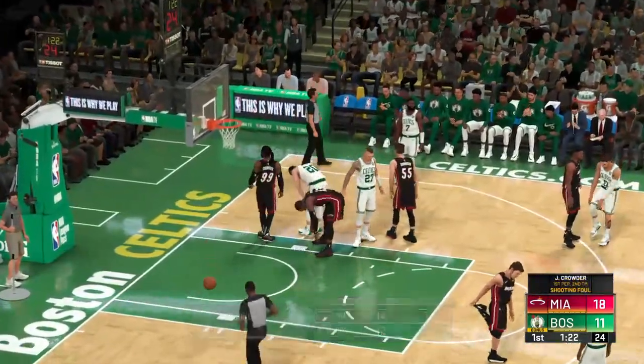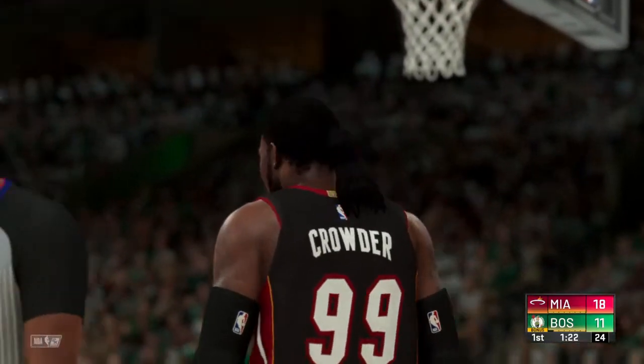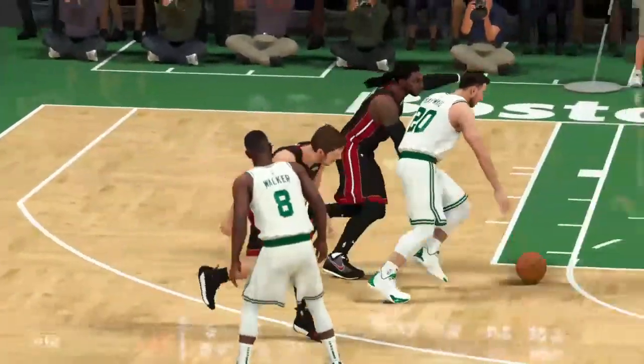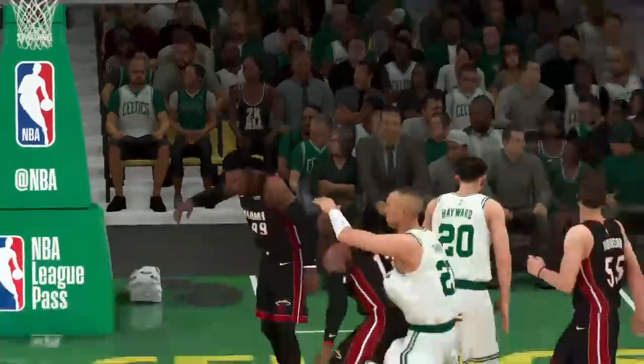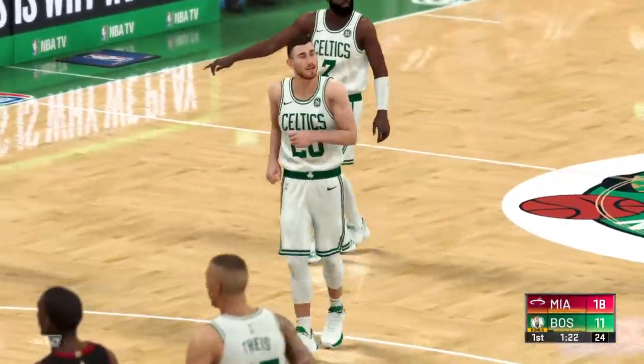Well, Gordon Hayward obviously still working his way back to peak form. Let's remember, this guy was an all-star in 2017. We know he can be a franchise guy. The Celtics shooting their 3rd and 4th free throw shots of the night. And they've done some really nice work at the foul line, knocking down 80%.